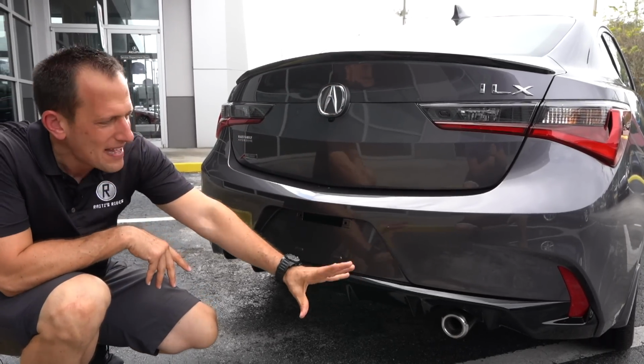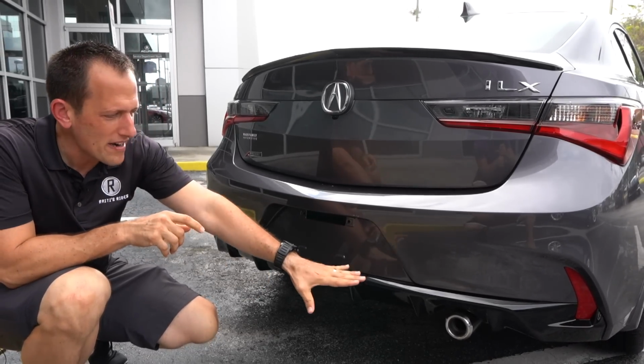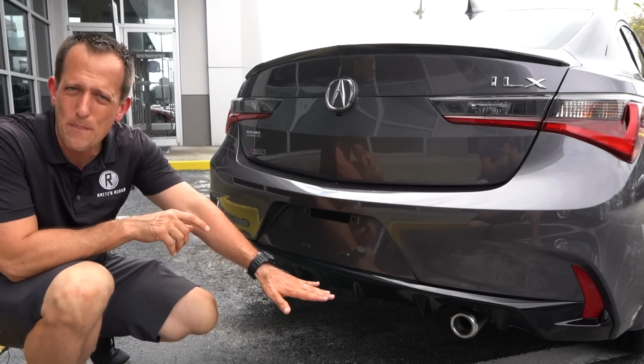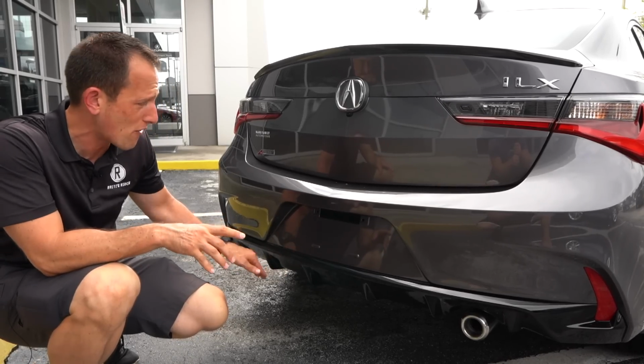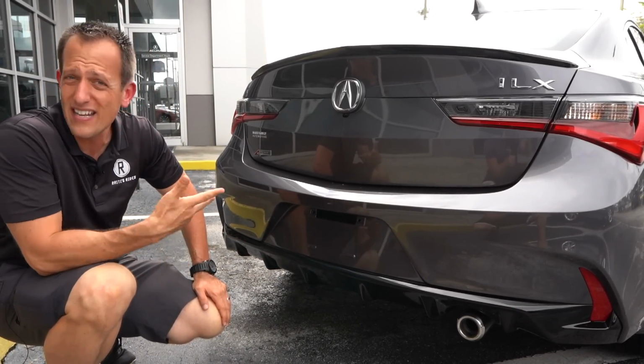We drop down. Here's where it gets a little, like, I just want to make a fist. One stainless steel exhaust tip. That's a zonk. They should have put two to balance out the look and make it a little bit larger, but I do like the rear diffuser area, and everything else looks very sharp from the back. Let's go ahead and pop the hood and see what we're working with.